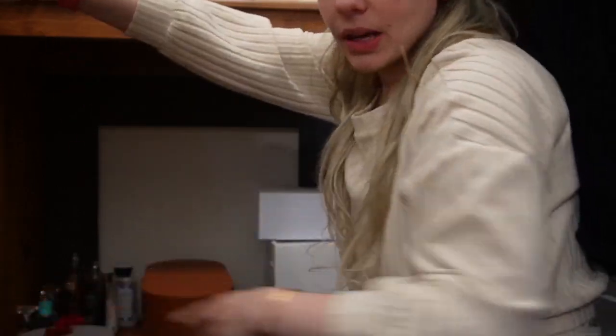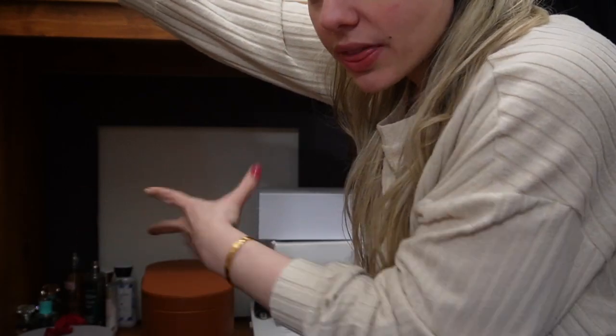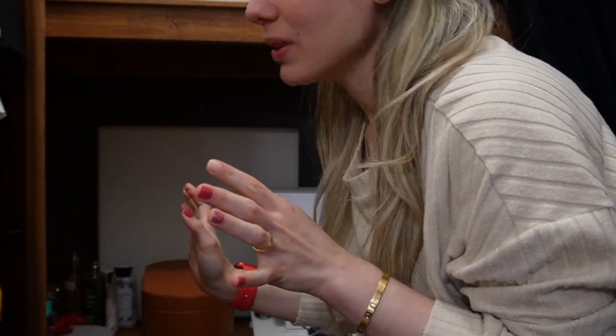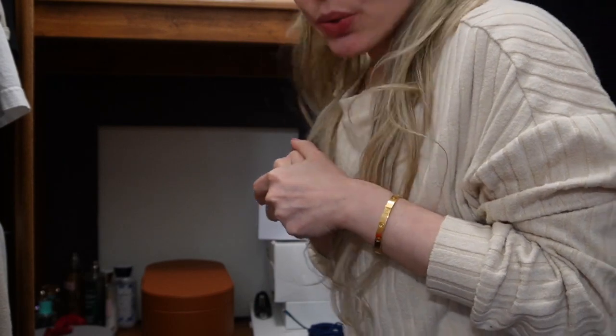The boxes don't have much, they're just boxes and bags, but we'll see what we can do with this. It is kind of hard because of the clothes that are here. I can't really open the door because it'll close. But still, let's see what we can do with this.